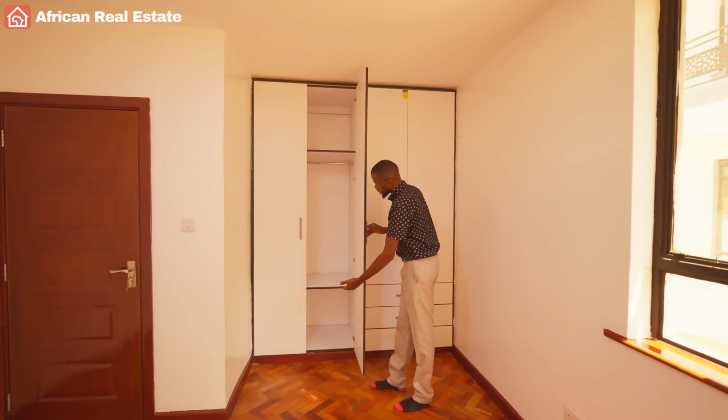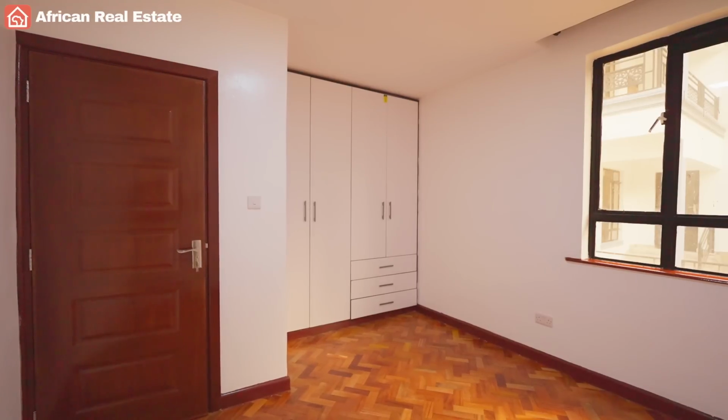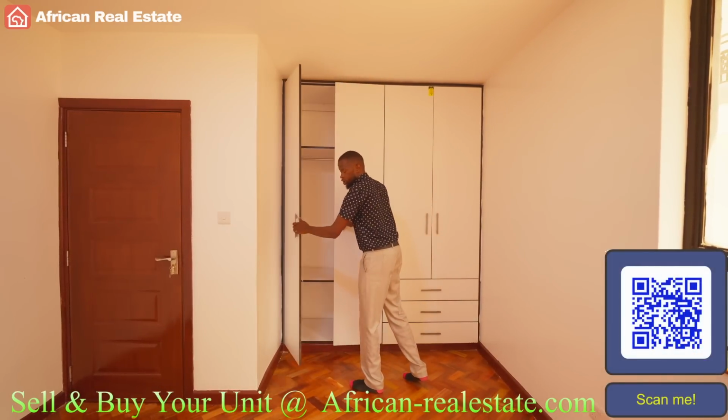I am loving the size of the closets. The ability for them to start from there up to the highest point gives you enough space to store your clothes and other things like your suitcases or maybe your shopping bags.